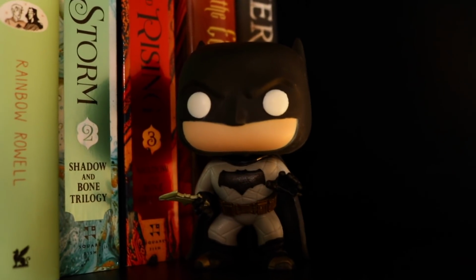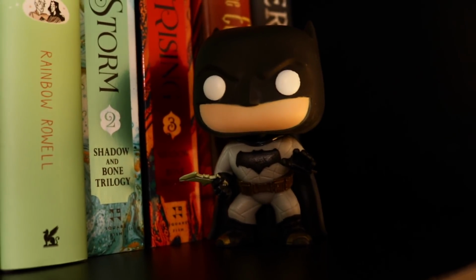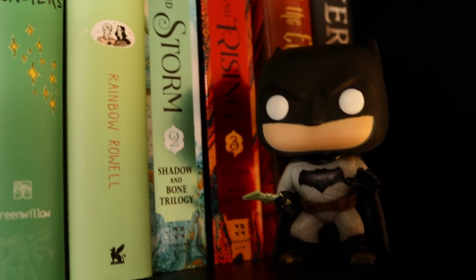And then down here at the end, I have my little Batman Funko Pop. He guards the contemporary shelf. Batman is obviously my favorite superhero.